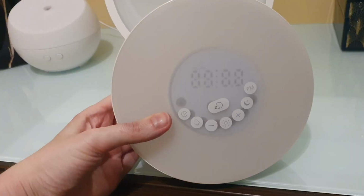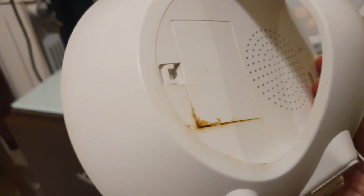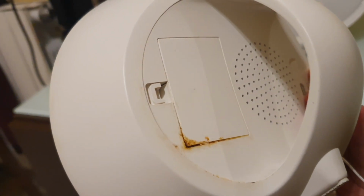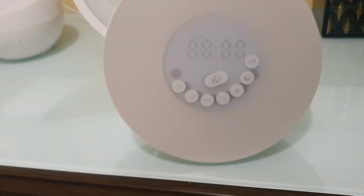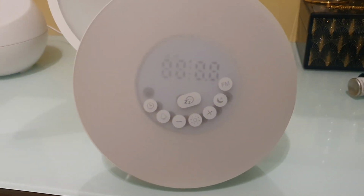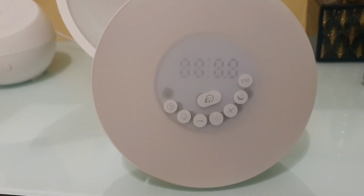It's kind of falling apart. It still works. The USB with it works really well. It also has backup batteries, but as you can see, I left it over Christmas and forgot about it, and it's gone rotten. But this has sounds, and the wake up is actually very good. It does really fill the room, and the lights are gentle, but the sounds have gone very tinny, so the sound quality is very poor.